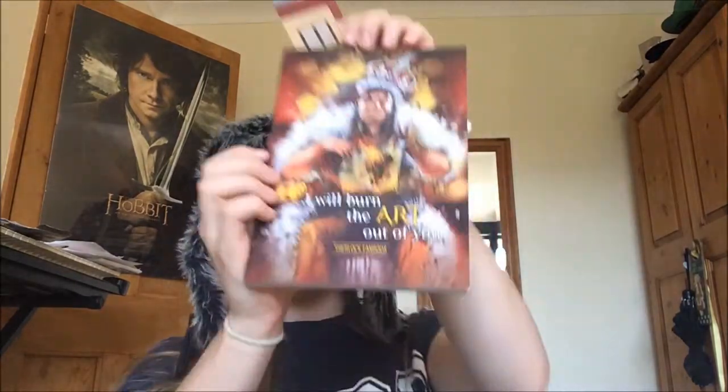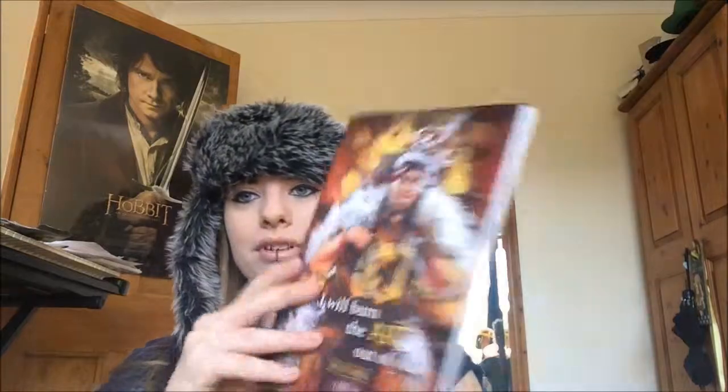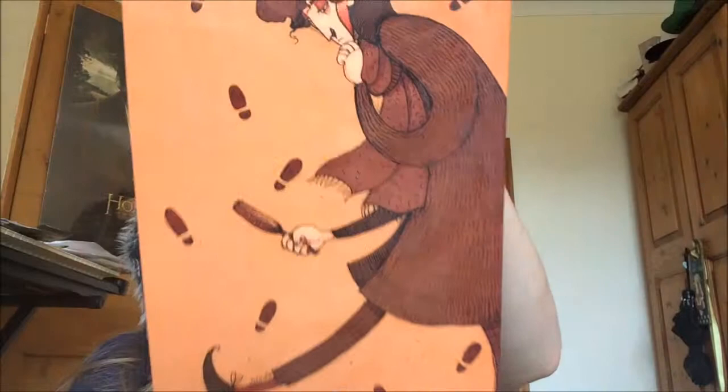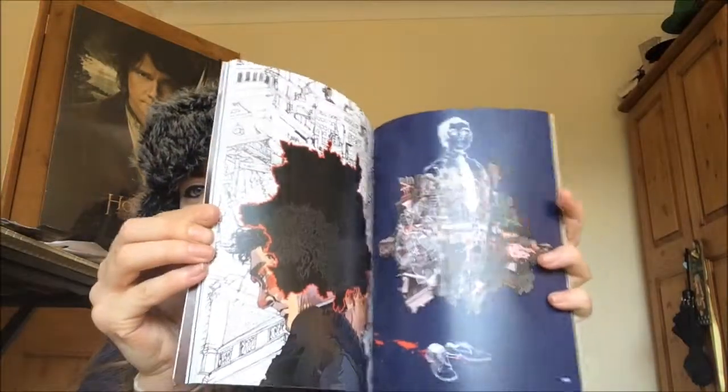Much Doctor Who. And then I also got the Sherlock one, which says, I will burn the art out of you. No, Moriarty reference. This is the bookmark. It's just hilarious. There you go. Really beautiful book, this one. I love it. And that's the back. Try and get away from the reflection. Again, full of fan art. This one's a bit more watch yourself. It's a bit raunchy.